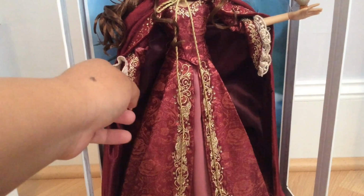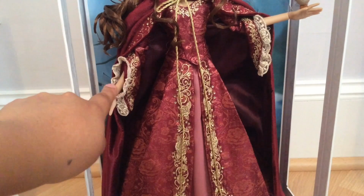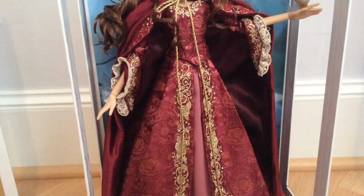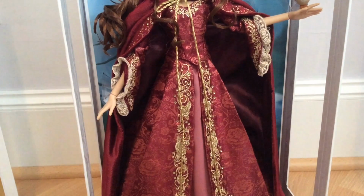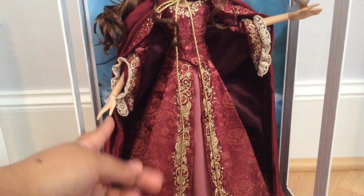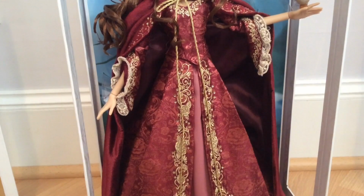And the sleeves are very well made. It has this type of frill towards the end, again with the golden embellishment. The sleeves have their length. It's bigger than her because in the movie she had more arm movement and it had more space for her hands. I don't really like the way her hand is positioned here. It looks kind of weird, but still happy with it.